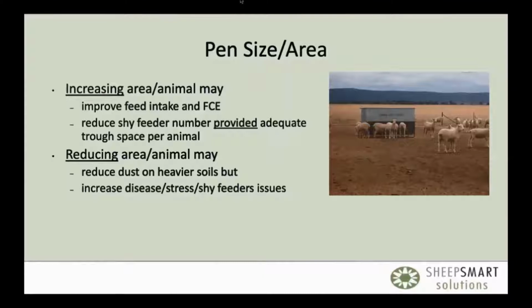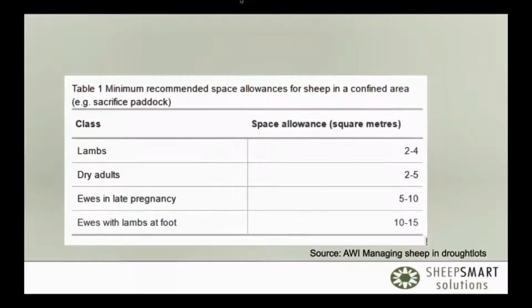And with any sort of confinement feeding operation, you need to be mindful of those shy feeders and taking some affirmative action against those and putting them in a pen with other smaller animals. In a confinement feeding area, you really need to be thinking about the size of the animals and putting them in weight ranges, as opposed to just taking off a draft or mob lots in a confinement area. Again, with lambs, our confinement area, we can come back to as low as 2 to 4 square metres per animal. It talks about use in late pregnancy here on this chart, which comes out of that AWI publication. I'm not a great fan of confinement feeding ewes that are heavily pregnant, and certainly over lambing. And if you're thinking about doing it, you need to consult your animal production advisor about that.